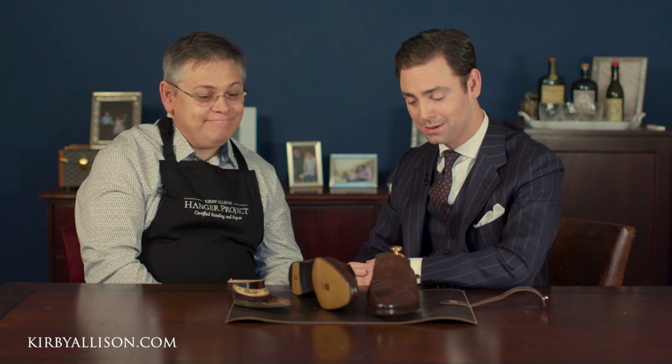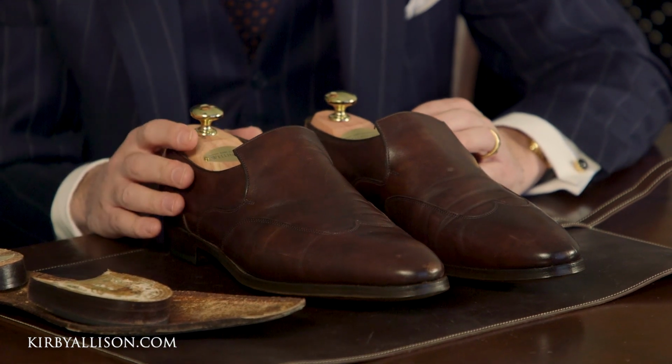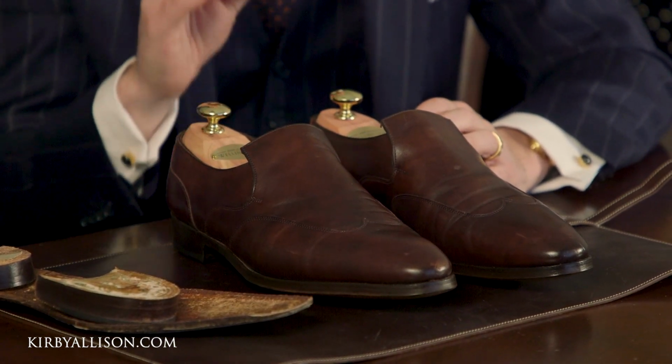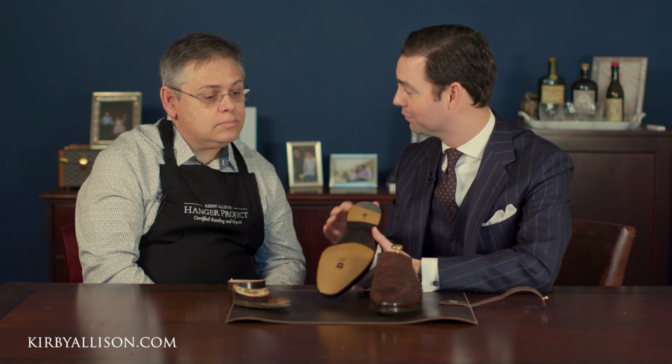Great. All right, well, next we're going to shine these babies up. We're going to put some shoe polish to them, recondition this leather, even out that finish with a little bit of a pigmented cream polish, and then put some wax to it to elevate that shine. The outsoles on these shoes look beautiful. Let's see what we can do to the uppers.